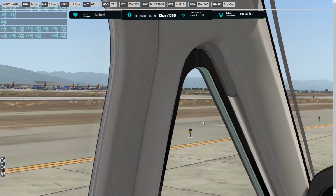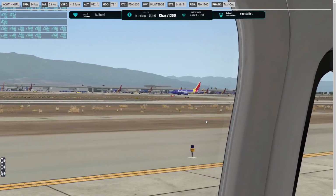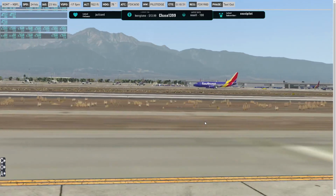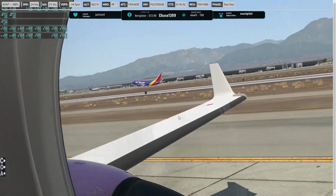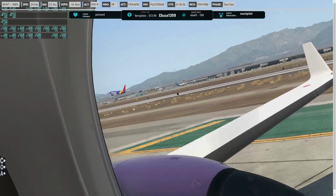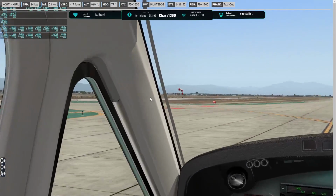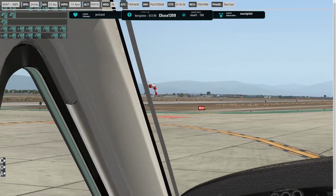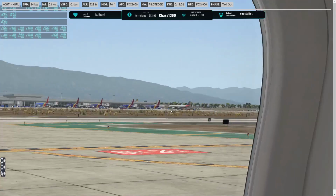Contact 9510 Lima, Los Angeles Center. Climb maintain 11,000, clear direct Gorman. The Camarillo altimeter 29.902. And off he goes. 29 windsocks. Each stripe 337, contact Oakland Center, 127.45.